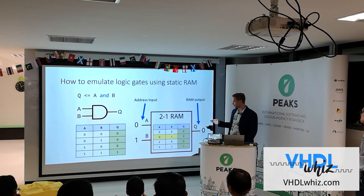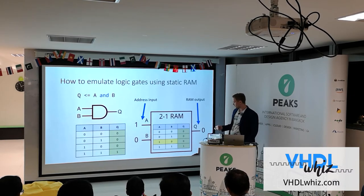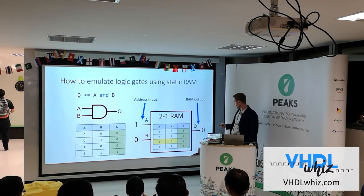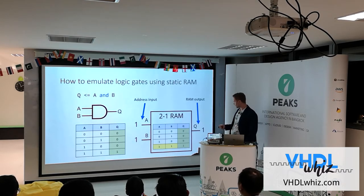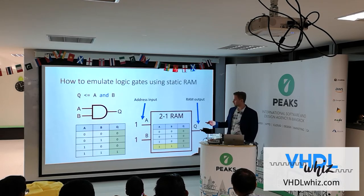If we put some other value, 0 and 1, then we can read this value and 0 comes out of the RAM. And the opposite, still 0 comes out of the RAM. And finally, if we address the last slot by using 1 and 1, then we can see the value 1 comes out of the RAM. So what we are doing here is emulating the AND gate, which is emulating the Boolean expression.